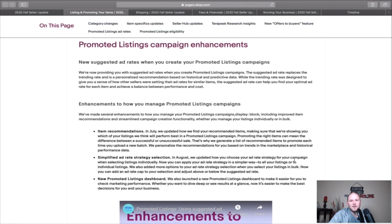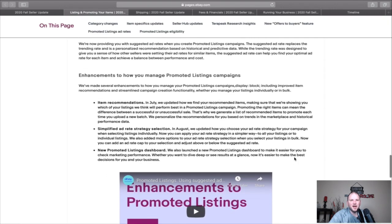New suggested ad rates when you create a promoted listing campaign. We're now providing you with suggested ad rates when you create promoted campaigns, which I think they already did, right? Trending. The suggested ad rate replaces the trending rate and is a personalized recommendation based on historical and predictive data. Okay, so trending is what the average is across the platform. Suggested looks like it's going to be based on your sales history, what you should do.